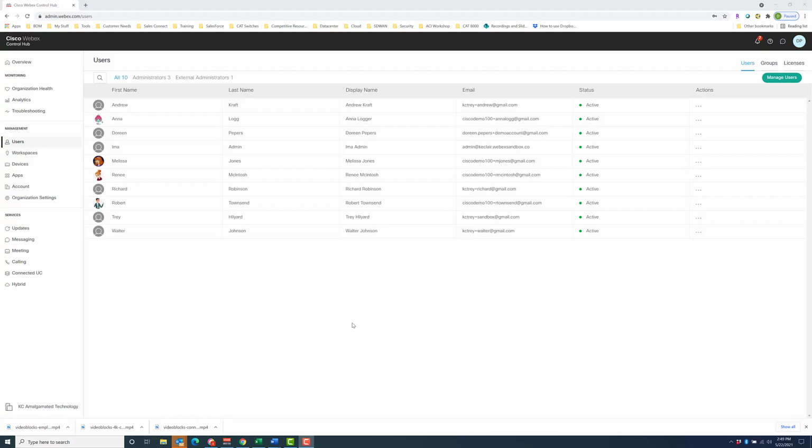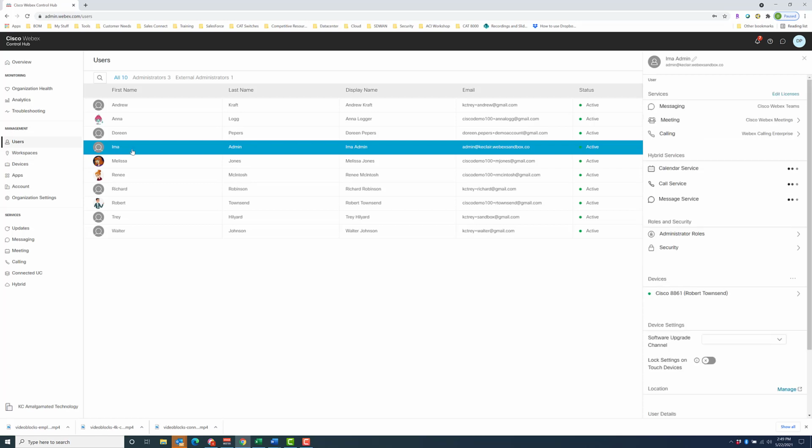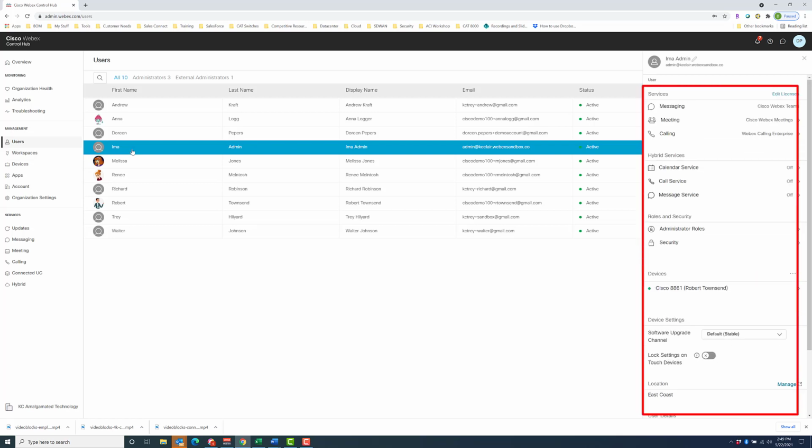Next, I'd like to show you how easy it is to control costs within the Control Hub. We'll go ahead and choose one of our users, and their profile will appear on the right-hand side. We can manage their meetings and their calling services along with their devices. So let's take a look at calling.